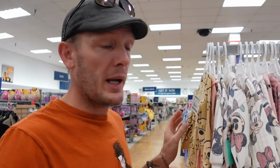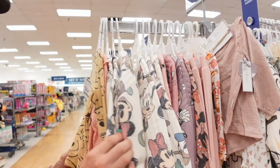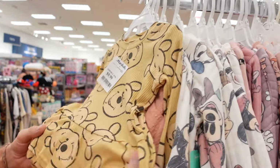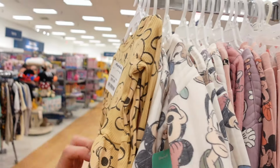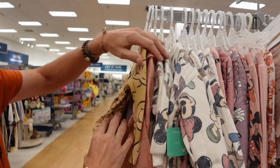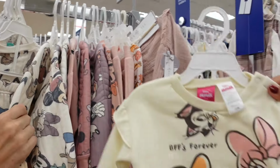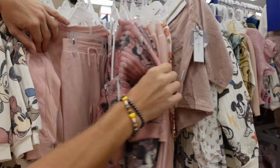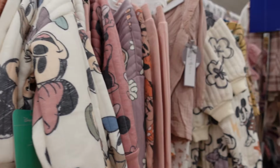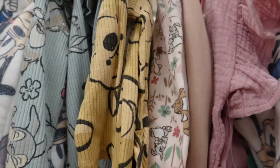Okay, so if you've got little ones, babies and stuff like that, they've got a bunch of really nice stuff here for $9.99. Look at this, it's like a little pants with a little skirt, $9.99. They have a bunch of characters, I noticed. Yeah, they have Daisy here. Just a bunch of really cute stuff, so we want to keep you guys on the up and up. You thought you weren't gonna see Mickey today.